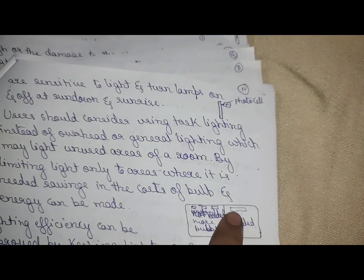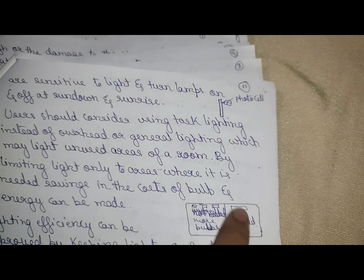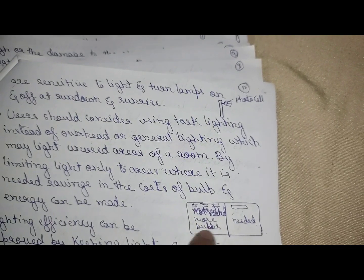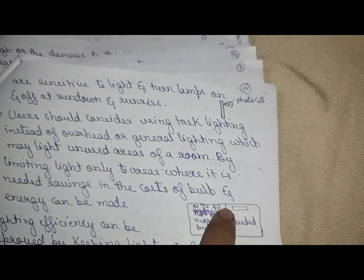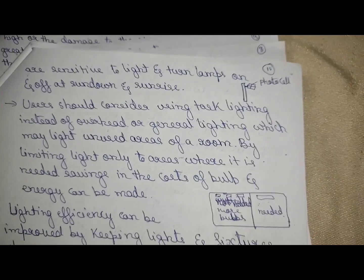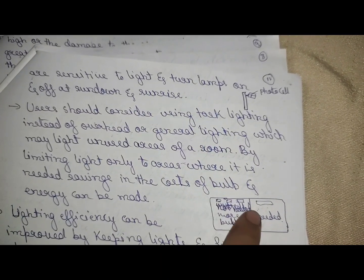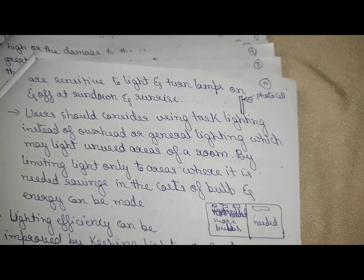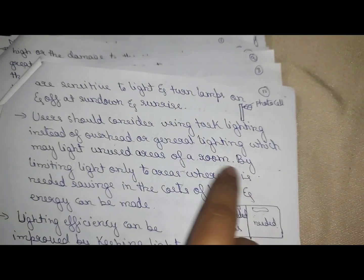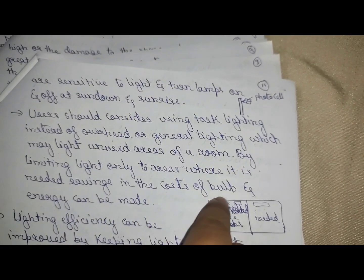So we should use one bulb where it is required. Here, more bulbs are not needed, but we are using three bulbs. Where it is required, we should use the bulbs, and where it is not required, we should not. Use them properly, limiting light only to areas where it is needed, so savings in the cost of bulbs and energy can be made.